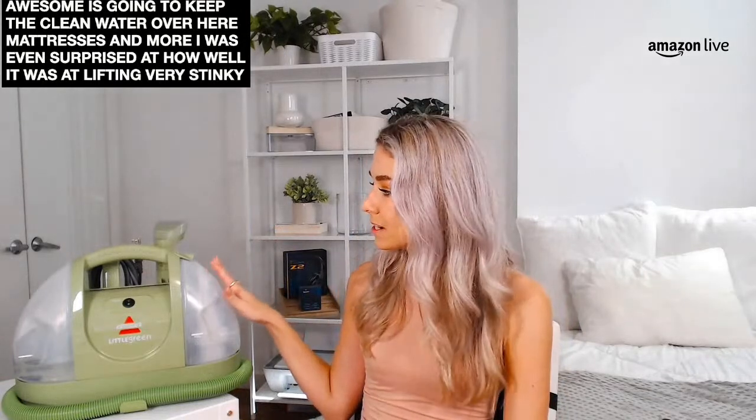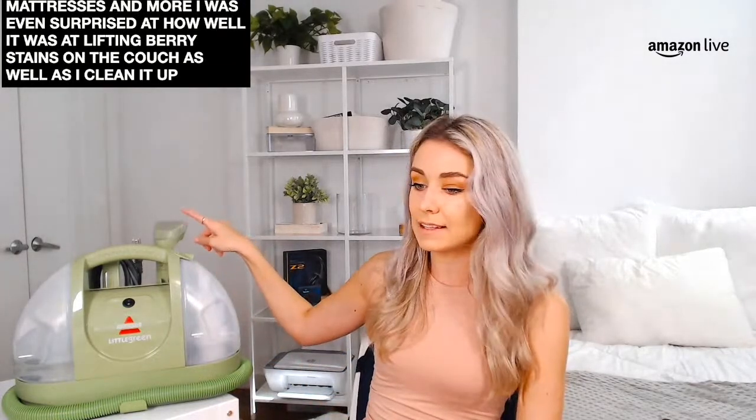I had some really severe stains on my couch as well as on my rug, and this really helps clean it up. I'm suspecting that scrubbing tool really got to work there, so I was able to scrub a little deeply and get that dirt out of there. If you guys are looking for a great way to spring clean, this is a must-have device.